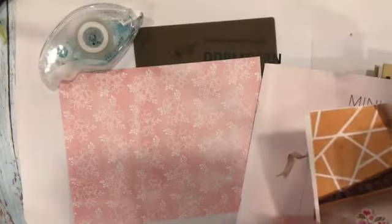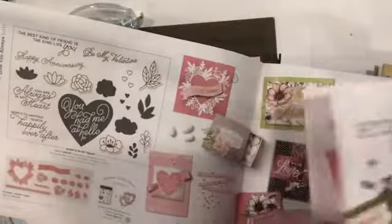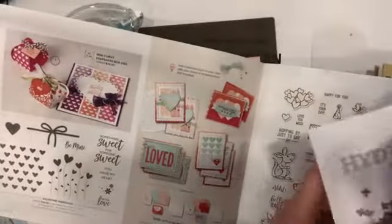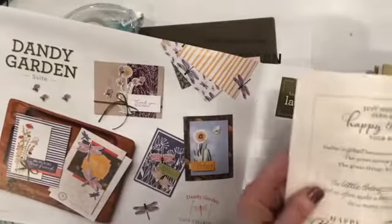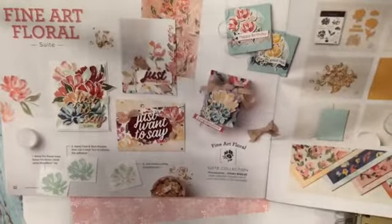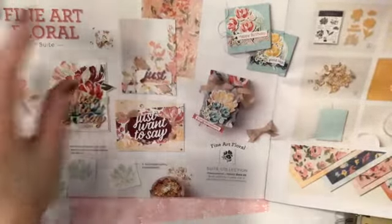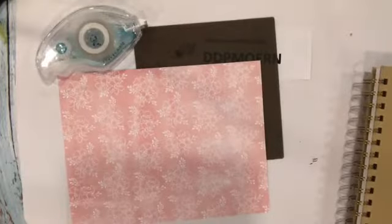Okay, so the other one that I used was not that. Oh, good grief. It was the one with the big flowers, and then it had the overlays and gold on it. This one, the Fine Art Floral. I think I used this piece of paper with that overlay on it. It was really beautiful, and I had stamped a butterfly in there. All right, that's that.